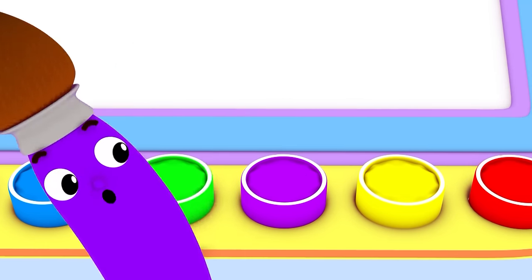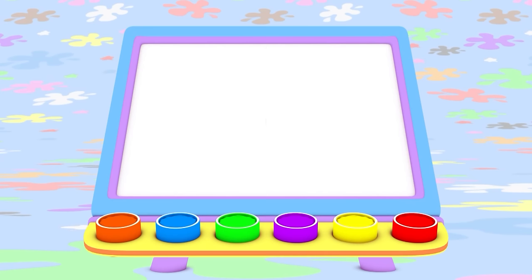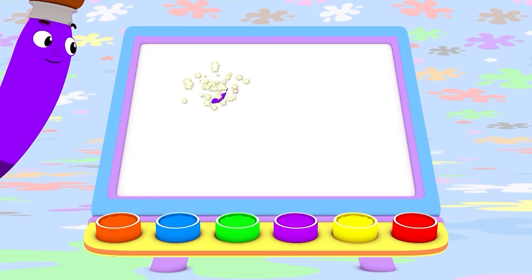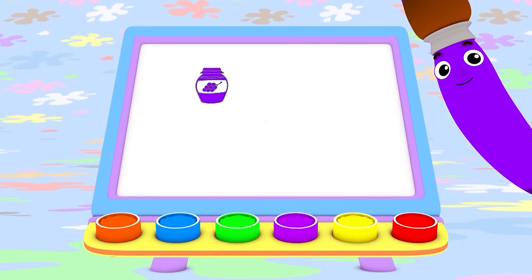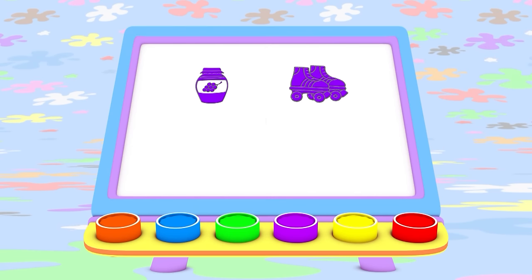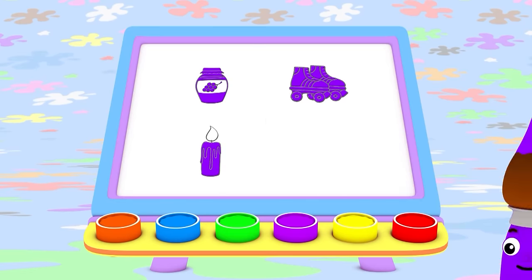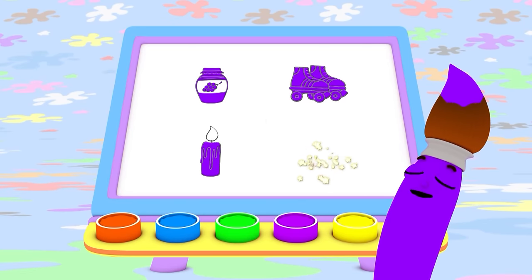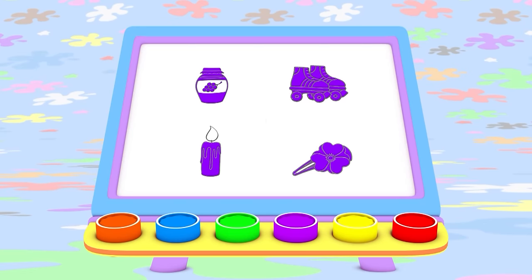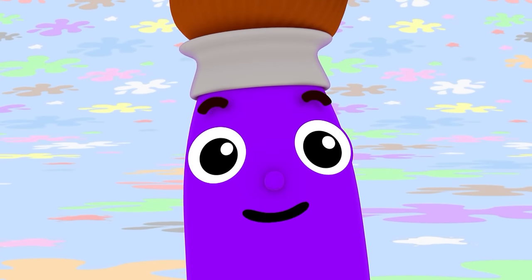Today, I painted with purple. I made a tasty grape jam. Roly-poly roller skates. A pretty purple candle. And a purple beret for your hair. I bet you can find something purple to paint today, too.